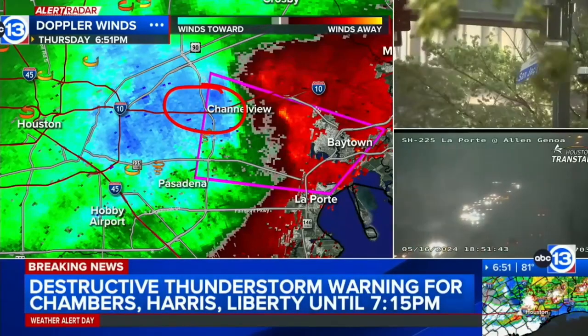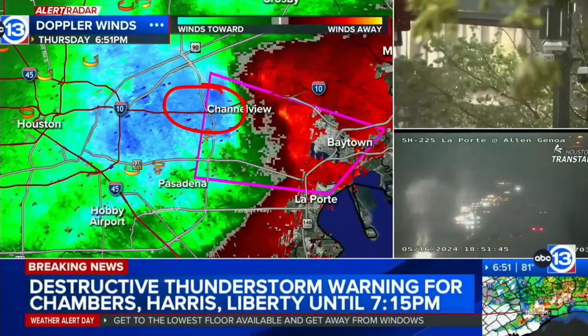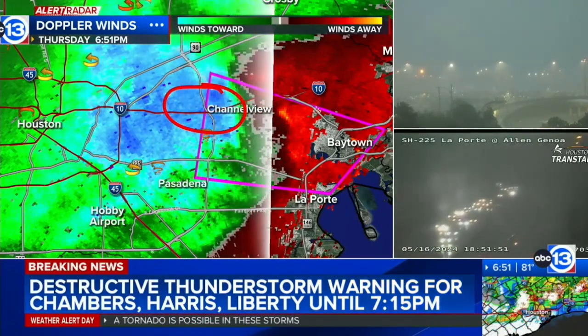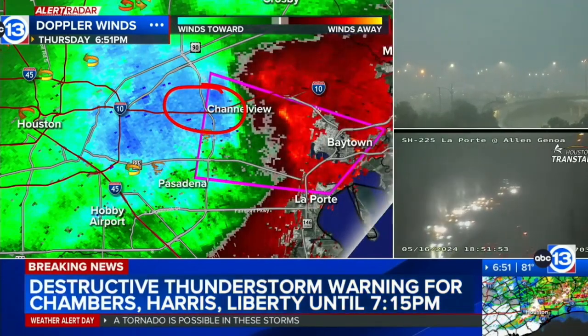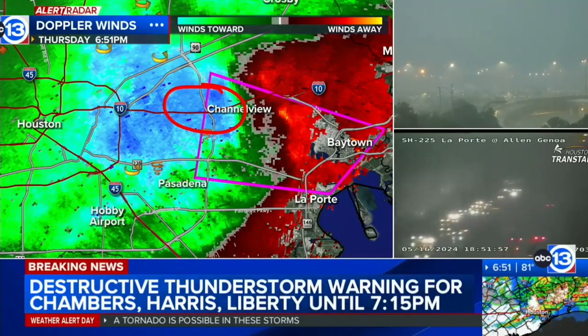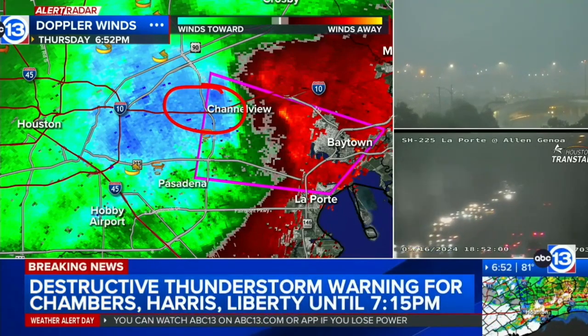You want to make sure that if it is a tornado warning, you treat this as a tornado warning, even if your phone says severe thunderstorm warning. Whenever you get to the point of having a destructive thunderstorm like this, it could potentially be a situation that feels just like a tornado, and it can do the same type of damage.